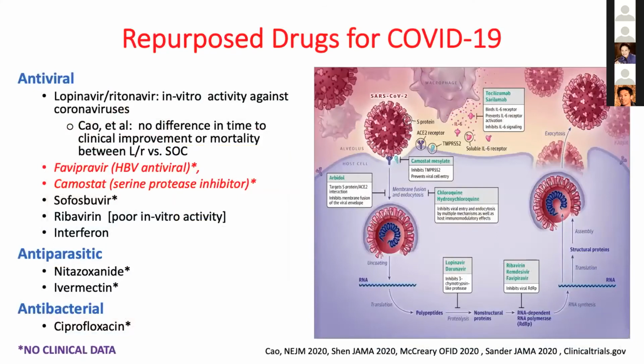There have been several agents that have been suggested to have in vitro activity against SARS-CoV-2, based on either prior data with MERS and SARS-CoV-1 and through computational science. Of note, atazanavir, a protease inhibitor that was previously included in our algorithm, was removed once the New England Journal of Medicine study revealed that lopinavir-ritonavir, which is a protease inhibitor too, was shown to have no difference in clinical improvement or mortality when compared to standard of care.